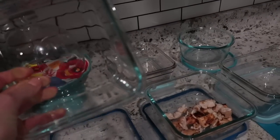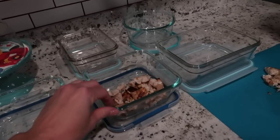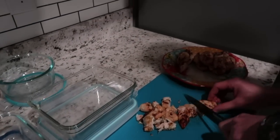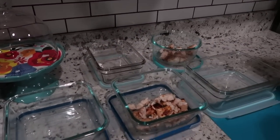These are glass Pyrex Tupperwares. We got a set at Costco, and then my husband actually was gifted some for a Christmas gift from someone at work. So he's just slicing up the chicken. I'm gonna add the zucchini, and then lunch will be ready for us for the week.